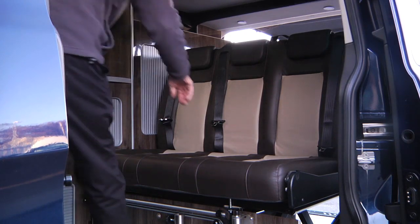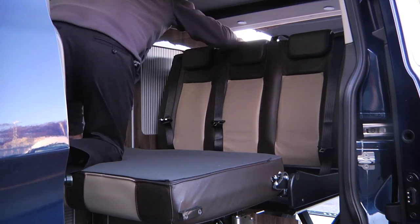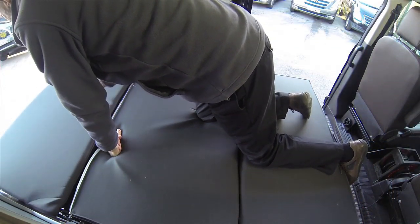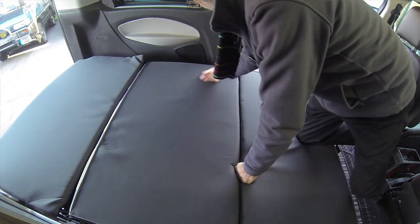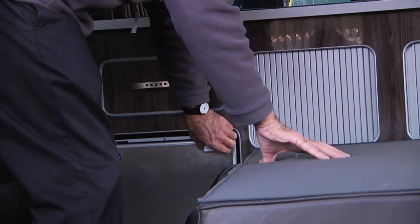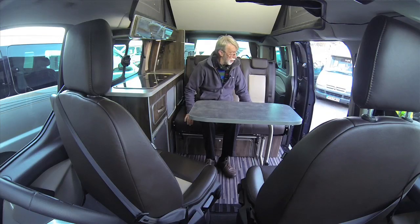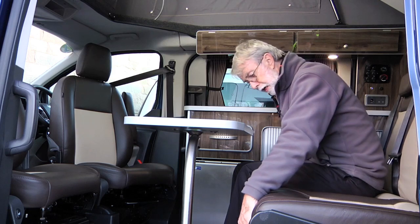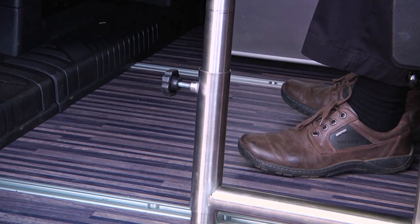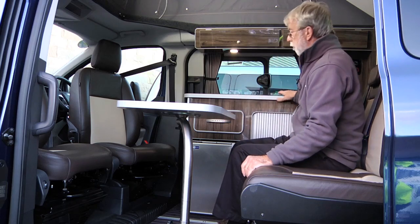And when it comes to bedtime, that versatile seat once again comes into its own. Simplicity itself to convert. And most important of all, with the bed down, you can still get at the fridge for that morning coffee. And another advantage of the versatile seat, it contains the table mounting mechanism, and you can put that table wherever you like to suit all four people, still get access to the knife drawer, the fridge and the cooker.